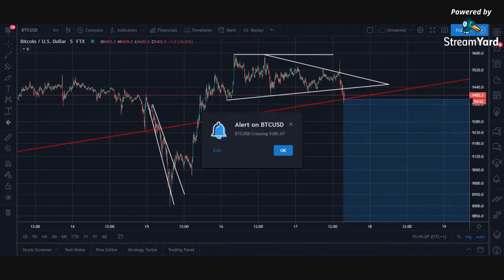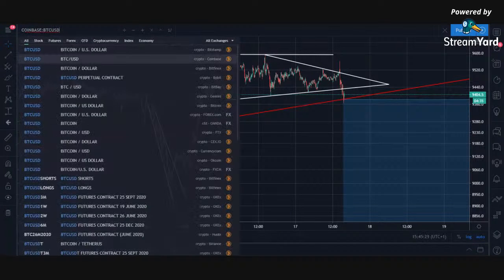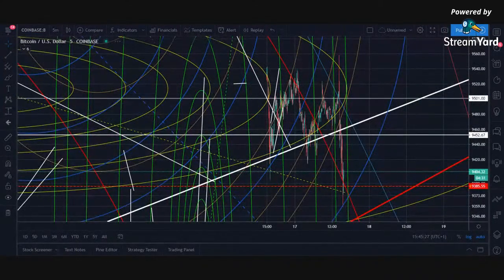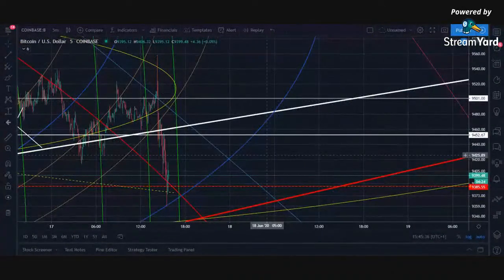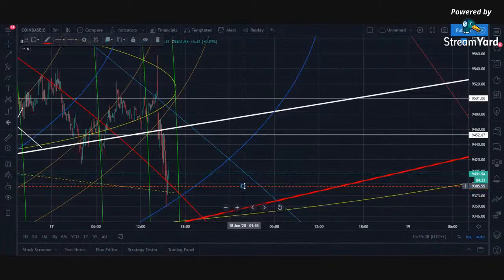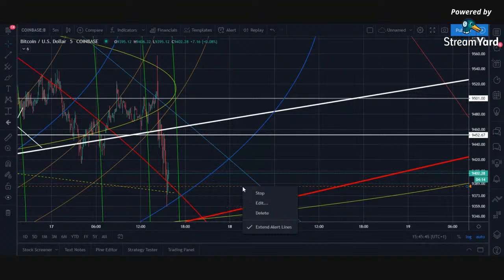The price alert that I'm using. What I use as a price alert is, and I don't think it's even on this one, I must have made it on the Coinbase chart. So you see this line here? I have this line and then I have an alert here. See, this is an alert. All you have to do is right-click. I can just delete it and I'll put it back again.